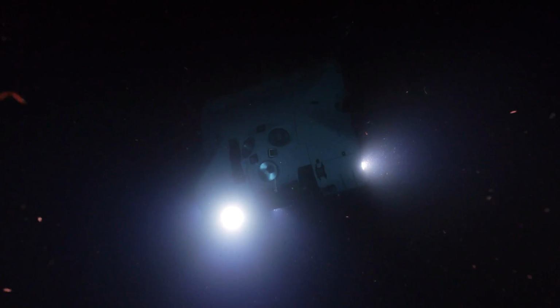But it's the first time that we've had the sub down in the dark, down into abyssal depths. It's the first time Victor's been to those depths. So yeah, there's some nervousness. 425 meters. Sounds like they're sticking to the dive plan.